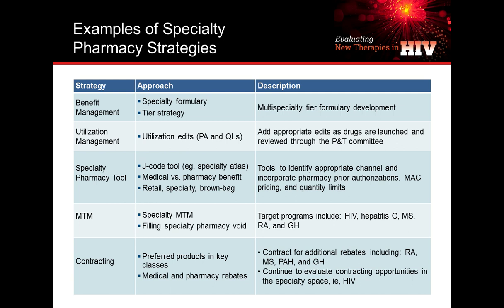Medication therapy management is really, really important when it comes to managing HIV patients, given the comorbidities and the drug interactions and side effects associated with these medications. And then contracting. As I mentioned a few minutes ago, contracting is not common in the HIV space. This, I think, in my opinion, will change moving forward. But in order to make it impactful, we really do need physician help in order to address the high cost of HIV medications. Otherwise, we will not have success in having conversations with our pharmaceutical company partners.